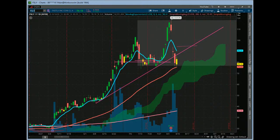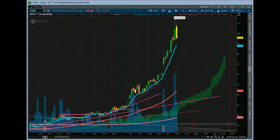Austin, what's going on? Good to see you. Yeah, OSTK, great move, right? I guess we're great, downside action today. Big inside day today, so kind of keep an eye on those levels one way or the other. And like we talked about Apple today, see how it holds. See how it holds this level. See if it kind of plays out the same way.